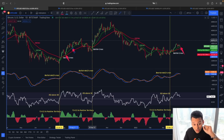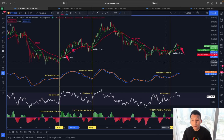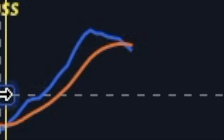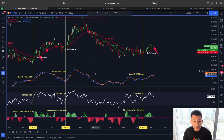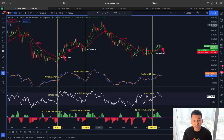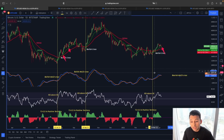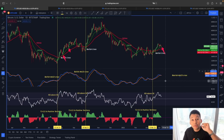But today, not just this moving average, but I also want to combine this MACD, because MACD right now, if you look at this closely, it is a bearish MACD cross. We know in the past Bitcoin price action, whenever a bullish trend started, the price always had a bullish MACD cross, right? Bullish MACD cross. We also had this bullish MACD cross here, but now if we look at this one, this is a bearish MACD cross.